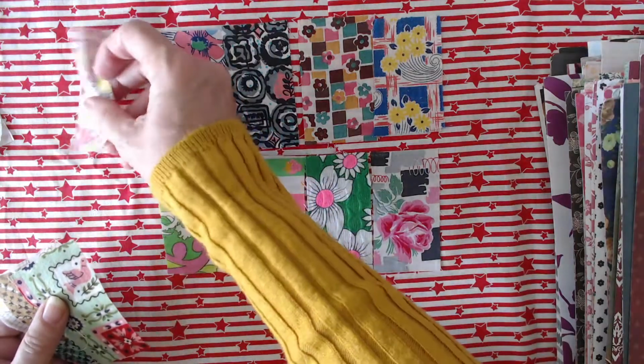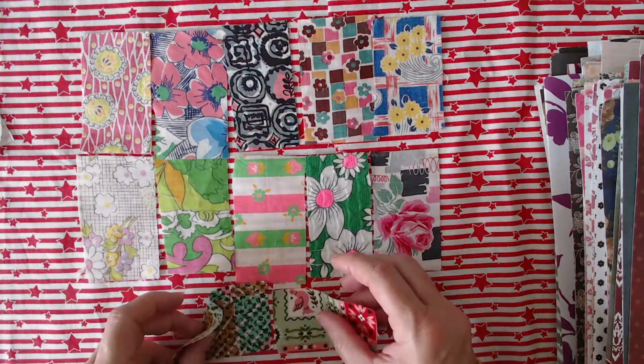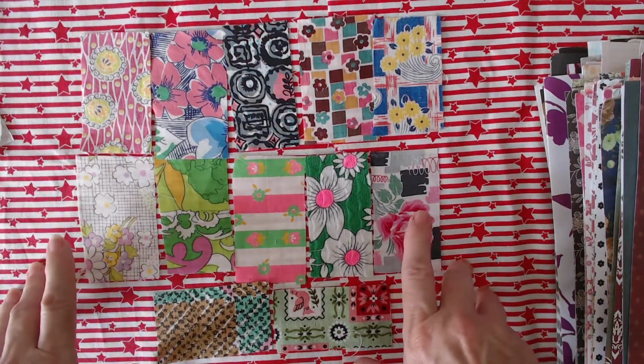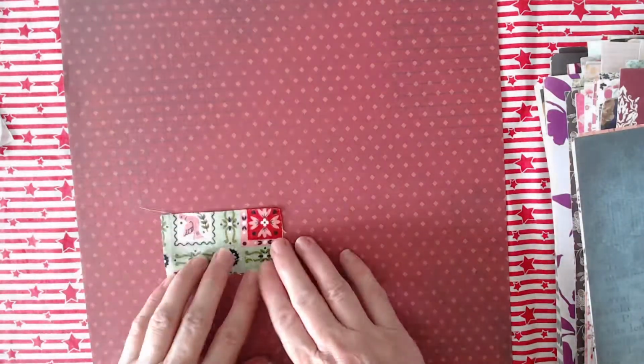I'll just come up with something. I am already thinking, laying these out like this, I'm wondering whether to use them as the cover, join them together and make the cover for a vintage or perhaps a boho journal. Or I could use these all as pockets. And then I wouldn't be using this piece particularly, but if we put that on there, actually it goes quite well.